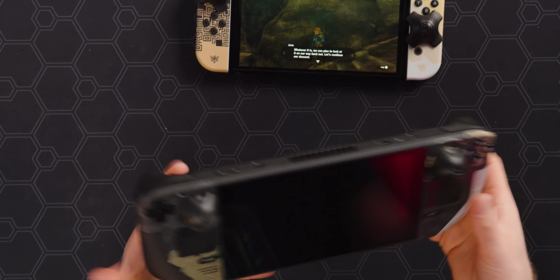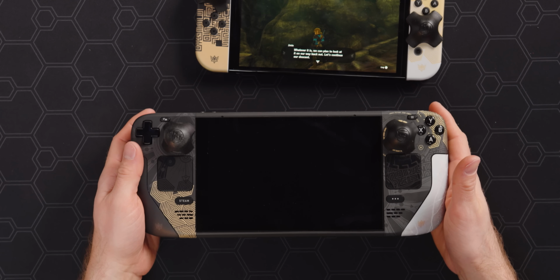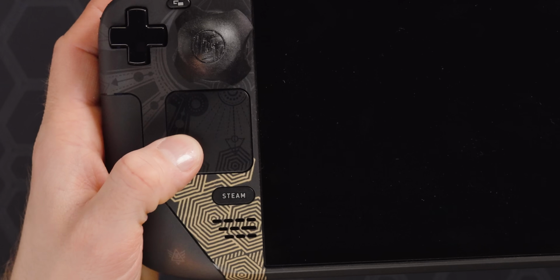By the way, this looks awesome. I think this Steam Deck actually kind of looks cooler than the Switch. It helps that there's kind of a larger canvas for it too. Love these skins on the touchpads.